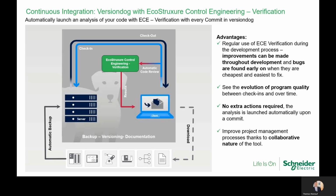The EcoStruxure Control Engineering Verification, which is the new name of the tool PLC checker, writes into the versioning process, and a script can be installed on the versiondog server. The script then manages the code export to the tool, and the tool then performs the static analysis to verify according to a programming guideline, for example, or to verify rules that have been installed, or check for a norm that has been installed.